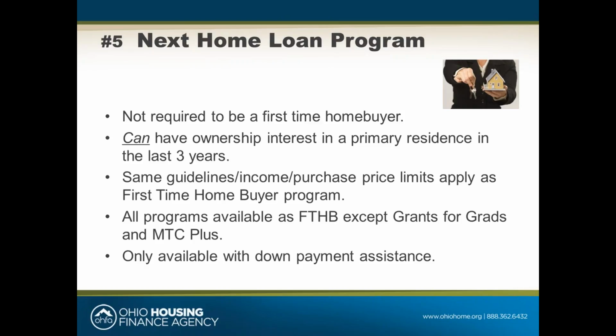So they are not required to be a first-time homebuyer. They can have ownership interest in a primary residence in the last 3 years. It follows the same guidelines, the same income, the same purchase price. The only thing that's not available on the Next Home program is the grants for grads and our MTC Plus program, which we're going to talk about here in a minute. The reason those are not available is because those two are strictly first-time homebuyer products. Anything else you can use Next Home if they don't fall into that first-time homebuyer definition.